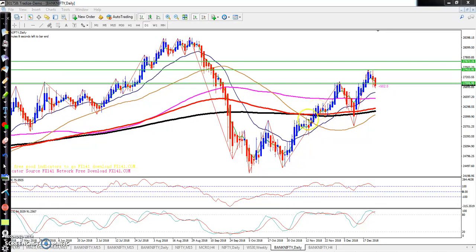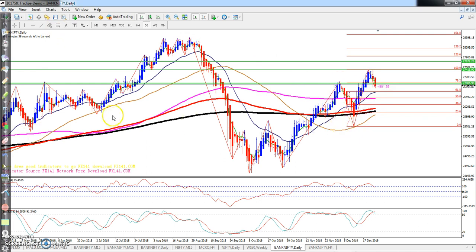Bank Nifty is creating higher high and higher low here, and now it is giving a retracement from this area around 27,400. I expect it is probably going to come a little more below. If we use Fibonacci from this level, we can see another resistance here around the retracement. It will be a 38% retracement, so the price will be near 27,000.